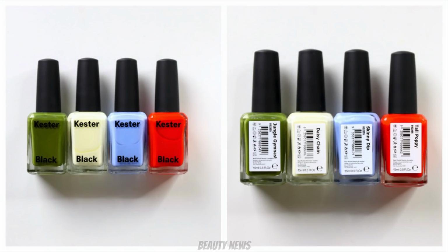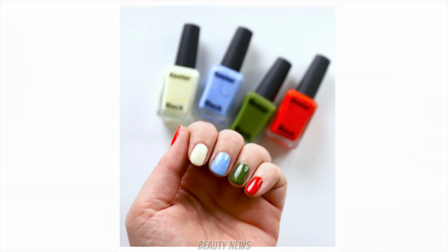All right, Melbourne-based nail polish brand Kester Black have launched their spring collection because in Australia it is spring. I know a lot of people are like, it's not spring, what are you doing? In Australia it is, so deal with it. Yes, and there's 4 shades they've released. These are actually stunning shades.